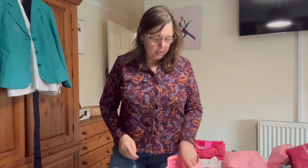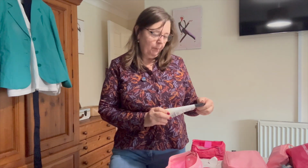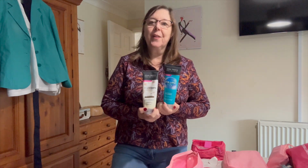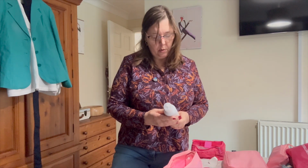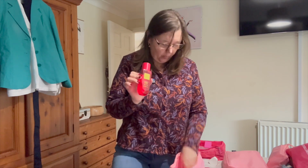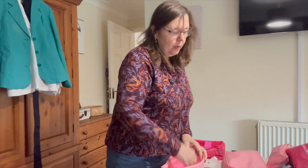And I've got a little hairspray. Hopefully that'll last. I'll only really use that in the evenings. I've got my shampoo, which I use John Frieda. Thickening conditioner, that is. And I've got the shampoo as well. So I use those. And I've got that's just some spray that I have to use for my skin. And I've got my little razor. And that is it. That's all the toiletries we're taking.